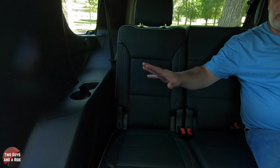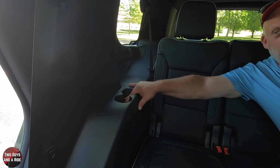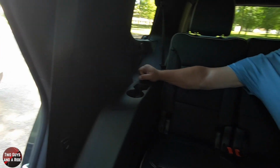So, in addition to being comfortable, and it is a 60-40 split, okay, you have the same amenities on both sides, and I'm so glad that finally in 2021 we're starting to see that in the rear. So, you do have a cup holder, you have a tiny storage area here that can fit something else, and then you have a USB-C. And it's the same on both sides.